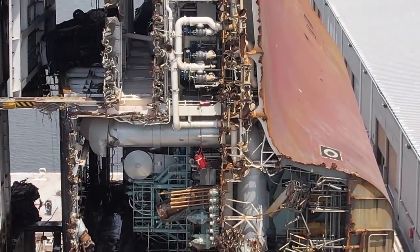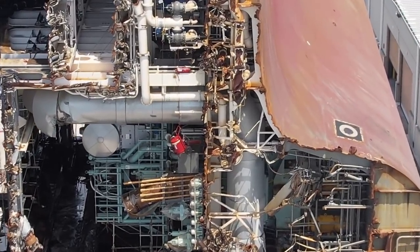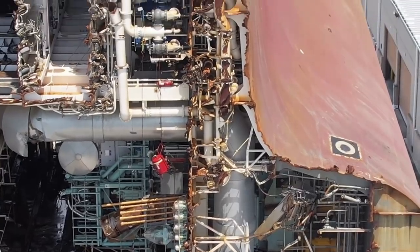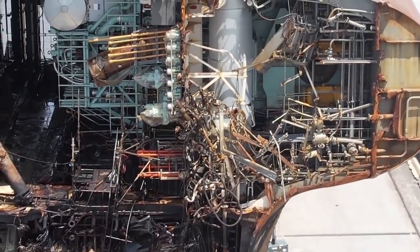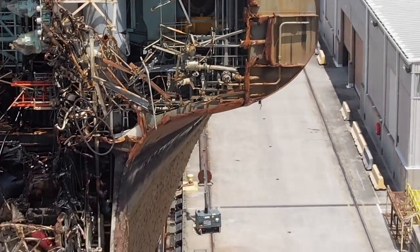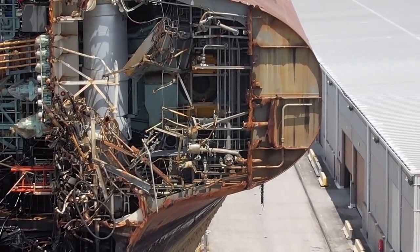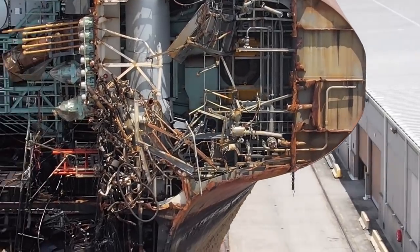Now, we've had a lot of questions about the propeller shaft, the propeller, and the rudder. All three of those units were removed very early on in the process and were actually taken offshore to one of the artificial reefs and placed out there for future enjoyment by those guys.